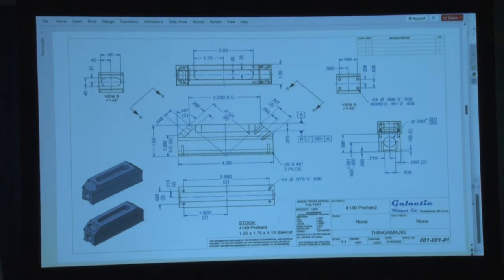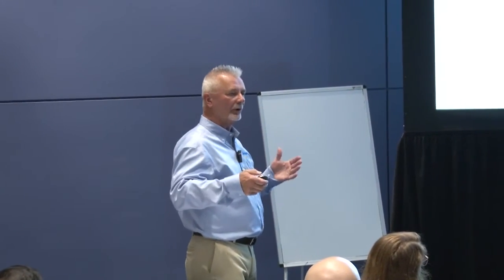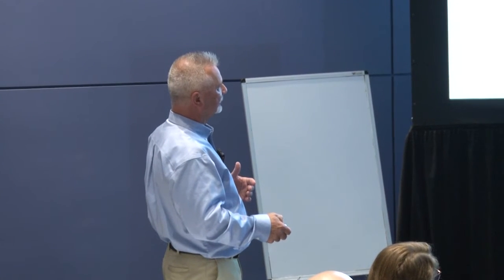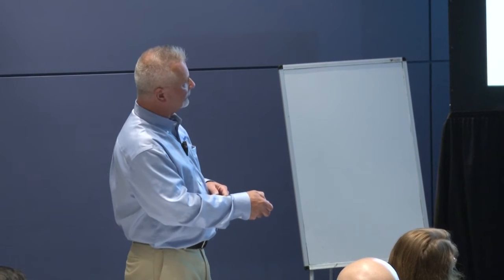So you start looking at this print and say, okay, this is what I have to make. And right away, I'm thinking about what kind of raw material do I want. And sometimes it's already listed on the print like this one is. Sometimes it isn't. Oftentimes I go into a company, I'll say, what's your raw material? And they'll say, you're free to pick whatever you want. Oh, that's nice. Okay. But this one here, we know what we got. It's telling us we got 4140 pre-hard steel, 1¼ by 1¾, saw cut to 4.13. So that's a pretty good description of the raw material. And this is the guy we're going to make.